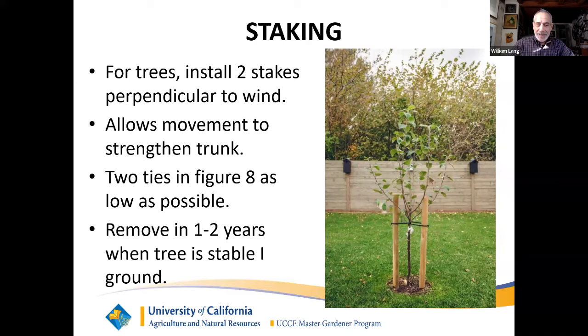So that's not the case, thankfully, with most trees, but pay attention and don't remove those stakes too soon. So next slide.